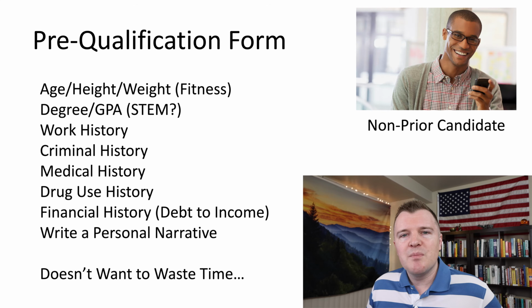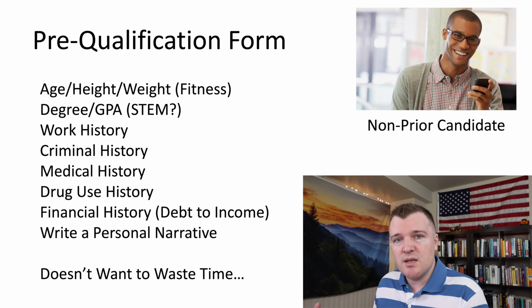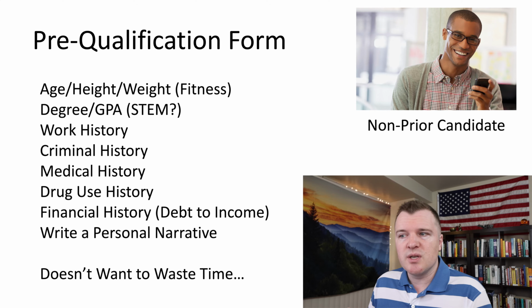That's not their job. But when you find the officer recruiter, something they're going to do is have you fill out the pre-qualification form. They want to know your age, height, weight, and fitness level to see if you qualify. They're going to want to know your degree and your GPA. If you have a STEM degree, science, technology, engineering, medicine, mathematics, that will get preference. They will be more interested in you if you have a STEM degree. What is your work history, criminal history, medical history, drug use history, financial history? If you have too much debt, or you've been missing payments, or you've ever defaulted on anything, that's not going to be a good sign.